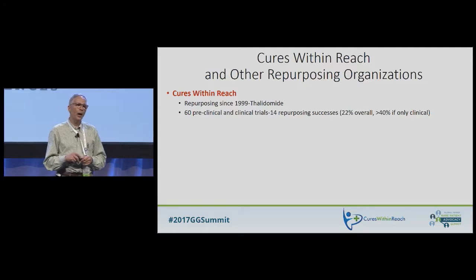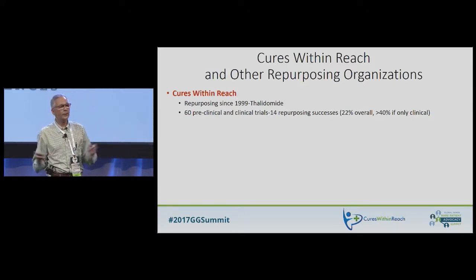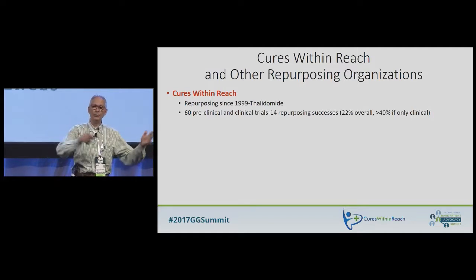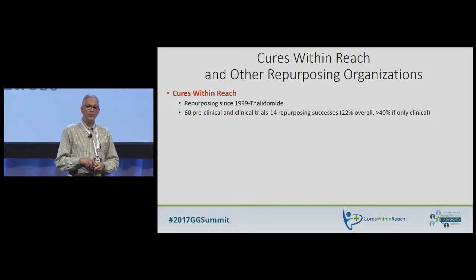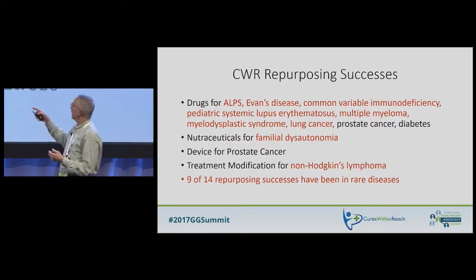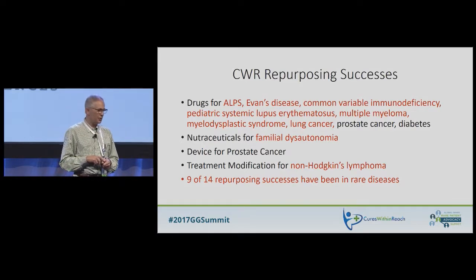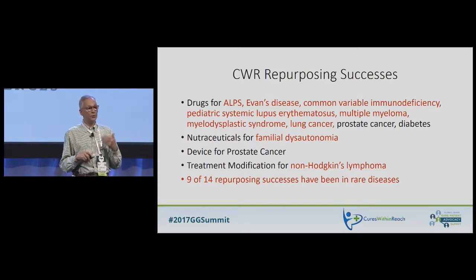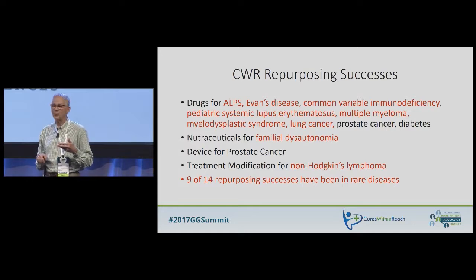Over the last 5 years, our funders have funded 60 preclinical and clinical trials that have yielded 14 repurposing successes that are being used right now. And if you look at all of the research, the preclinical and clinical, it's a 22% success rate. If you only look at the clinical trials, it's a 40% success rate. That's pretty amazing in the world of drug development. So here's a list of the things that our funders have been involved in, and you can see in red, it's a little hard to see, but the red ones are all rare diseases. The ones in black are more common diseases. So 9 of the 14 repurposing successes we've had are in rare diseases, and that's not by accident.